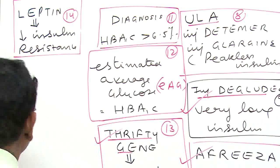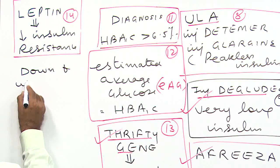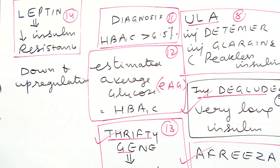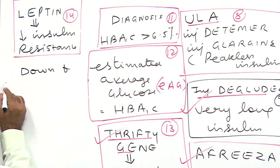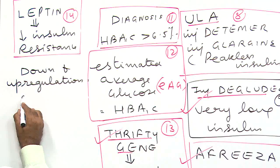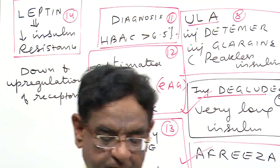Right. Now we talk about down and up regulation of receptors. Let's learn what this is about.